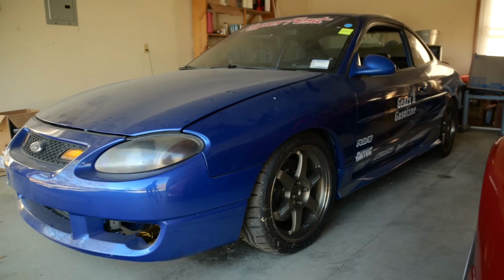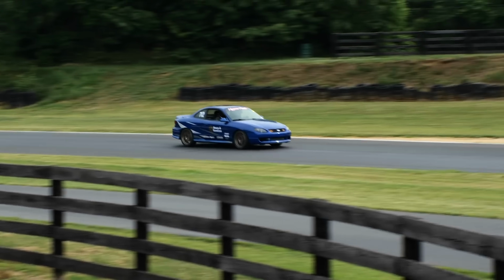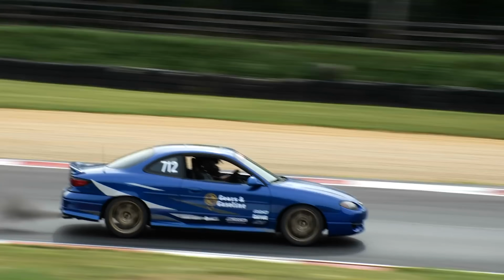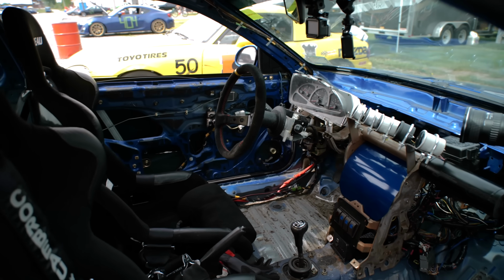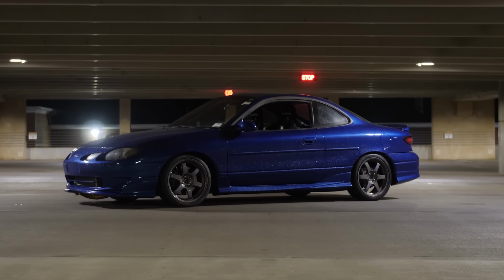It's difficult for me to figure out what I want to do with it. I've thought about turning it into a car that I could do some more performance driving with, but it's too sentimental of a car for me to risk wrecking it. So I may just swap the interior back into it and revert it back to its original form like it was for me in college, and just keep it around as a good memory.